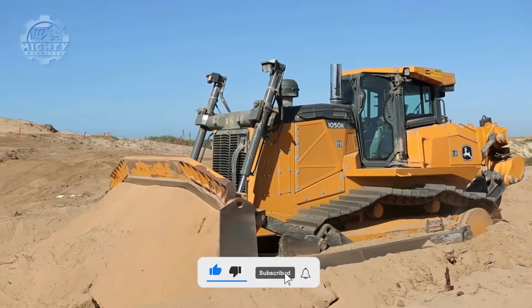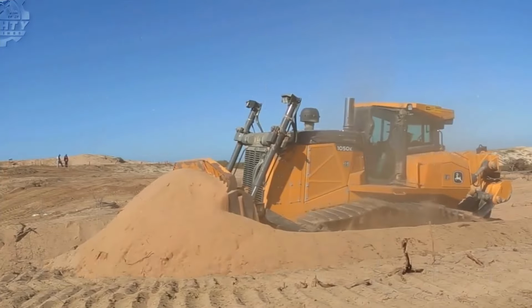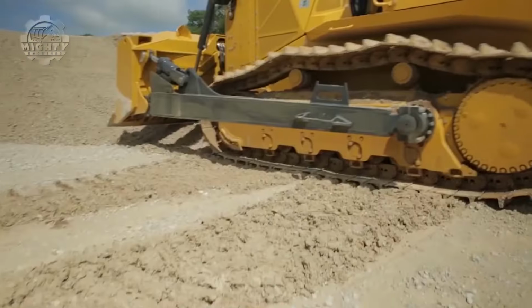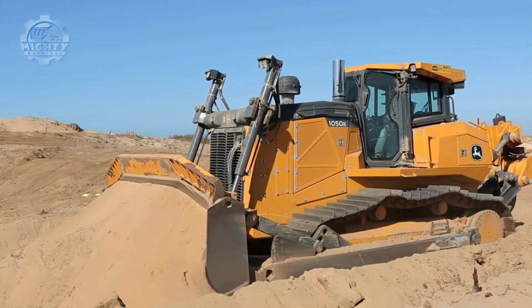Depending on what the project requires, the operator can choose between straight blades, semi-universal blades, and full universal blades. The operator does not need to worry about comfort too, because this machine is complete with air conditioning, heating, and an adjustable seat, ensuring operator comfort even during long shifts.